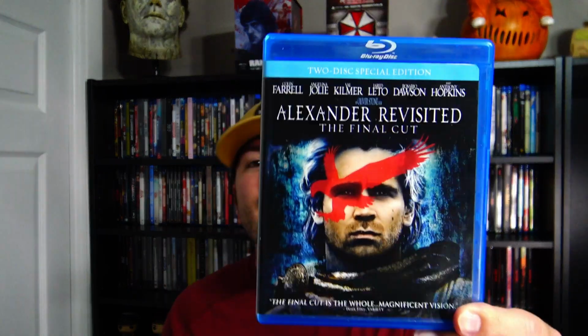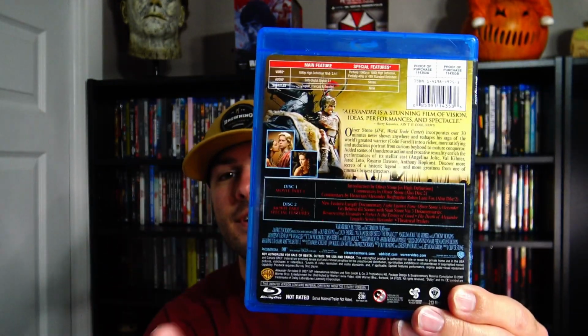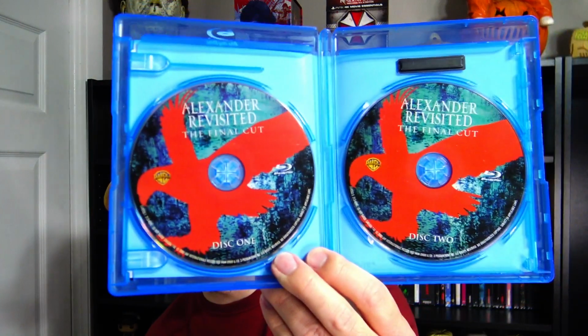Alright, next is Alexander Revisited, the final cut with Colin Farrell. Who else is in this? Angelina Jolie, Val Kilmer, Jared Leto, Rosario Dawson, and Anthony Hopkins. Man, that is a great cast. I didn't realize all those people were in this movie. So this, I just recognize Colin Farrell because he's on the cover. Or like when I decided if I was going to buy it, which I probably was going to buy it anyways, I saw Colin Farrell and I was like, oh yeah, that's got to be a pretty decent movie. So there's the back, there's the side, never the spine. Never heard of this one either. But there is the inside disc artwork.